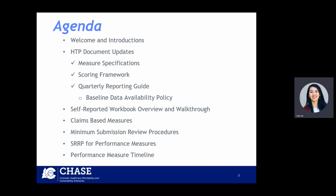Afterwards, Alicia will discuss the most updated version of the self-reported measure workbook and any adjustments that have been made since last year's Program Year Zero reporting. We'll conduct a live walkthrough of that workbook and make sure that hospitals have the information they need to feel comfortable with the self-reported data workbook completion as well as submission. We will also discuss the new data availability policy, which is applicable for some instances for measure reporting. We will, in future slides, walk through what that looks like.